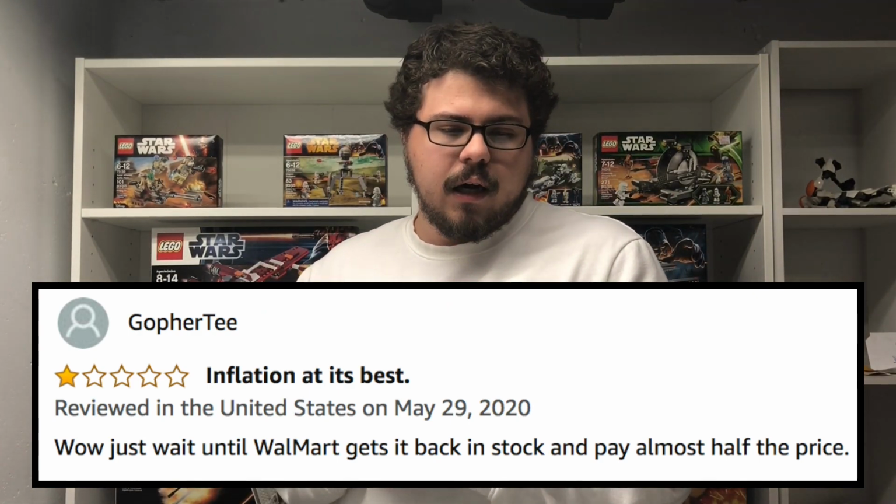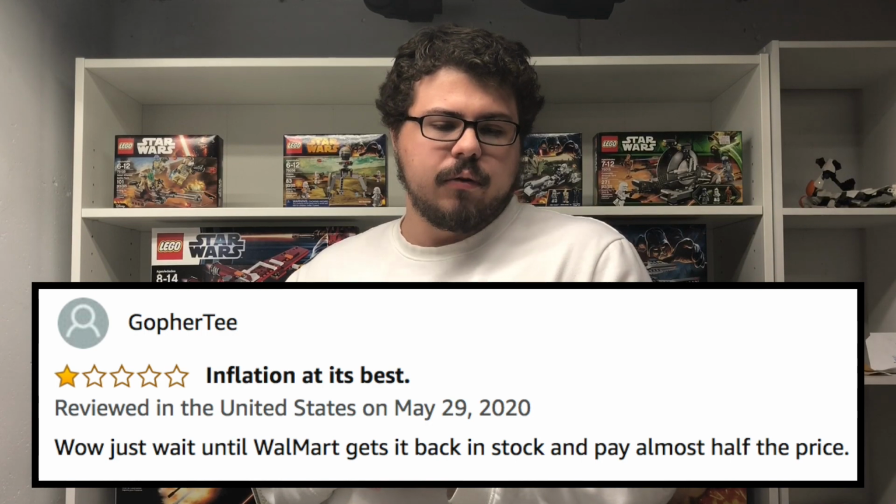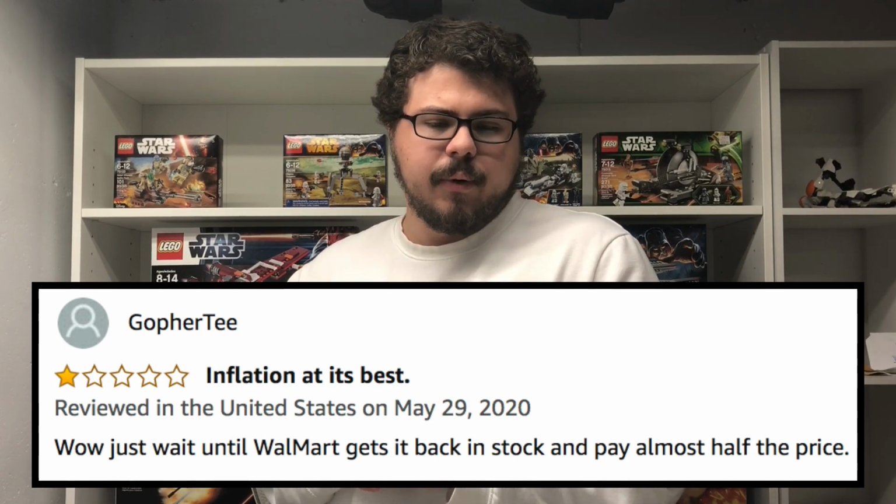And then we got Gopher T right here, and I believe this is actually about the 20th anniversary Slave One. One star, "inflation at its best. Wow, just wait till Walmart gets back in stock and pay almost half the price." So basically with that one, just don't pay the scalper price then. I mean, if it's a $120 set, don't pay $300 for it. Unless it's retired, don't buy that. And also, don't buy it at Walmart at that point. Buy it on BrickLink or eBay. I know not the average consumer knows that, but at the end of the day, what are you reviewing? Did you buy it at that price? How are you even reviewing it? If you knew that it was overpriced, why would you buy it? That doesn't make much sense.